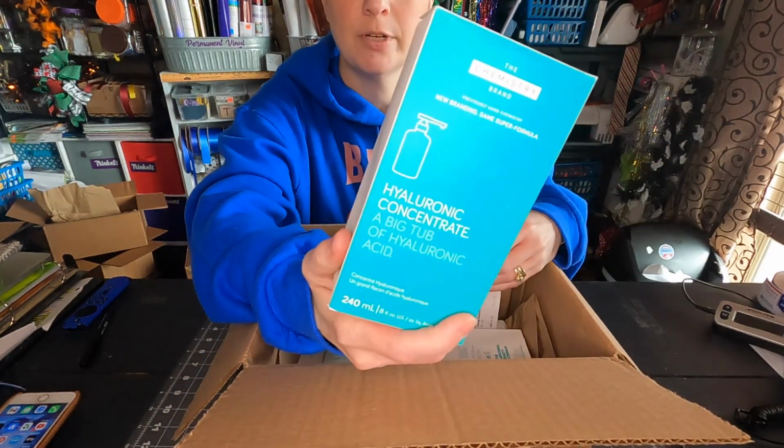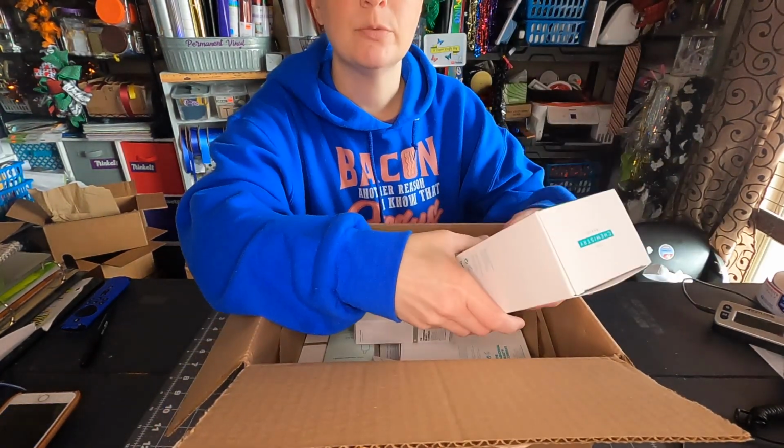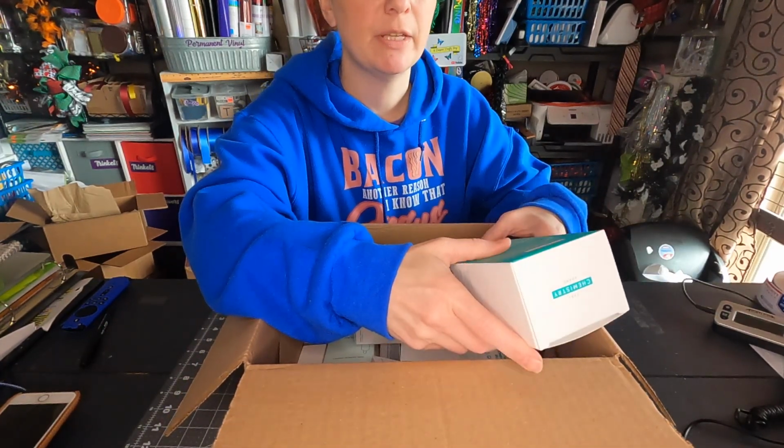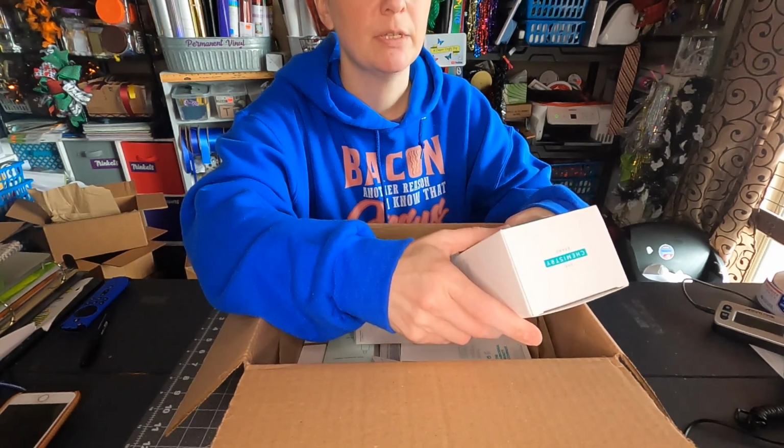Hyaluronic concentrate. I bought this last year, so I like to order from them in November because they do 23% off everything in November for the whole month. So that's when I stock up.